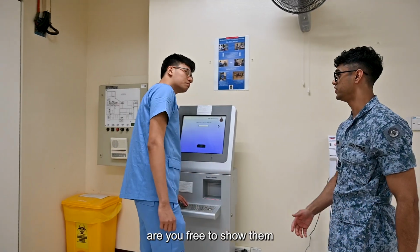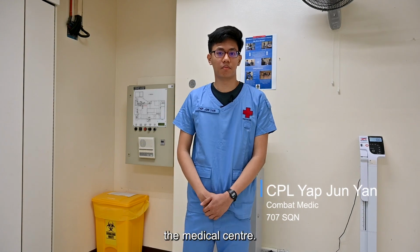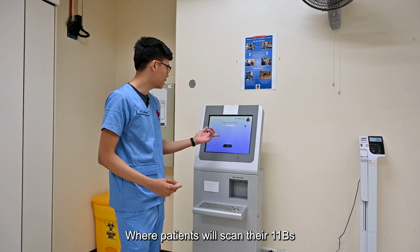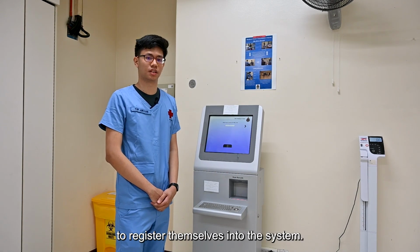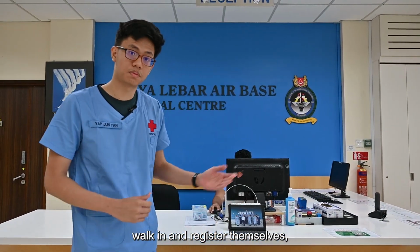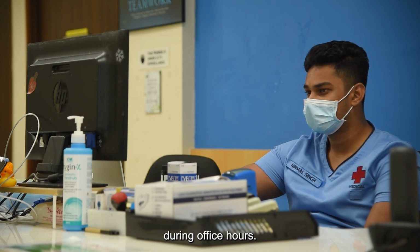Hi Chun Yen, are you free to show them around the medical centre? Sure Rupin. Hi, I'm Chun Yen, a combat medic from 707 Squadron. Let me show you around the medical centre. So first, here we have our registration point where patients will scan their 11Bs to register themselves into the system. So this is the reception area where when patients walk in and register themselves, they will then speak to medics on the station who will man this station during office hours.